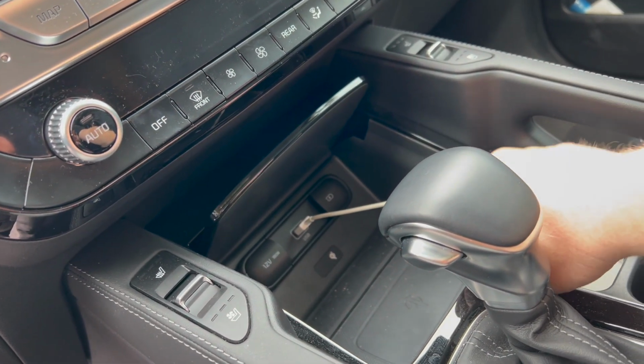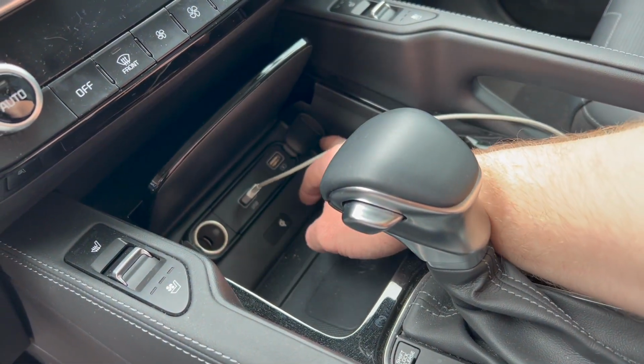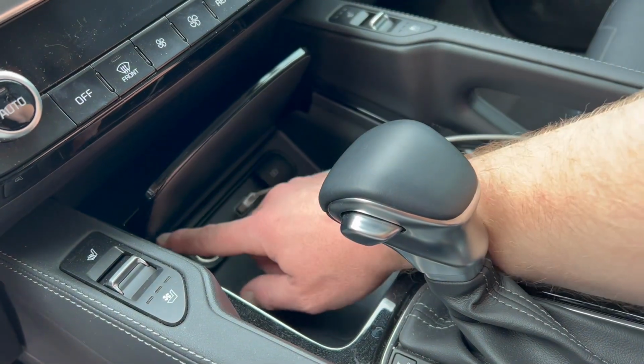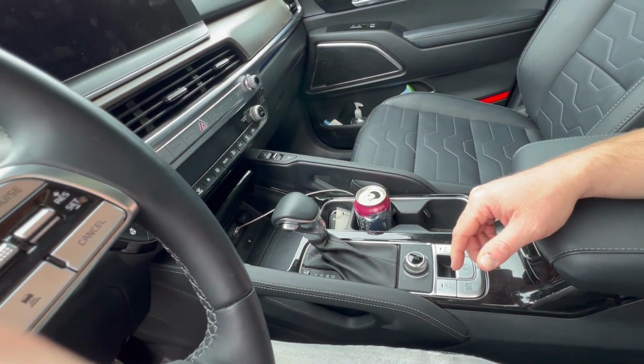Wireless charging pad. You got your USB. You also have other ports there. You can tell we live in this car. Yes, it's been well loved over the last 4,000 miles.